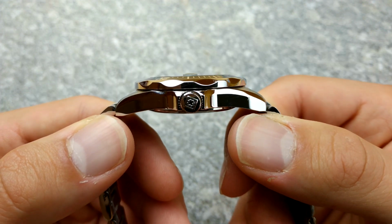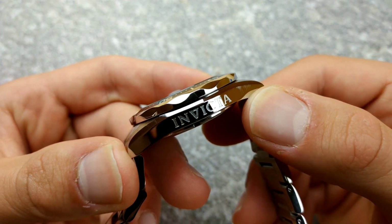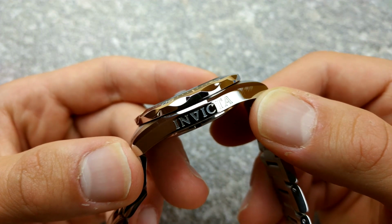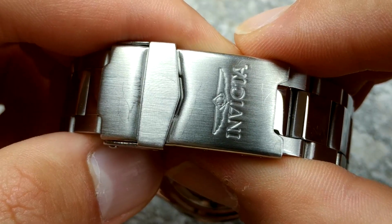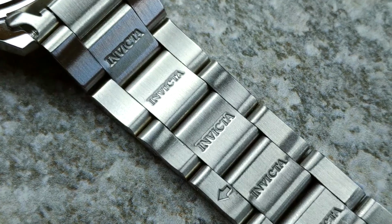Now, one thing that catches the eye is the large Invicta engraving on the side, which a lot of people find unnecessary, and I do too, considering the fact that there are more than 15 places that say Invicta on this watch. On the side, on the dial, on the case back, on the clasp, and on the inside of each individual link of the bracelet, so I don't think that the engraving on the side is really needed. So that is something to note. While we're at the case, I want to mention the fact that Invicta claims this watch has 200 meters of water resistance, though it doesn't have a screw-down crown, so Invicta.